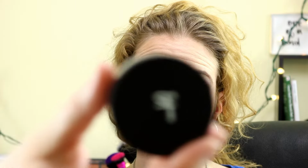So here's Beth blending. So I'm going to go ahead in with my beauty sponge here, and I'm going to just blend that in. So there's Beth's foundation and concealer. I also set it with the IT Bye Bye Pores Loose Setting Powder.